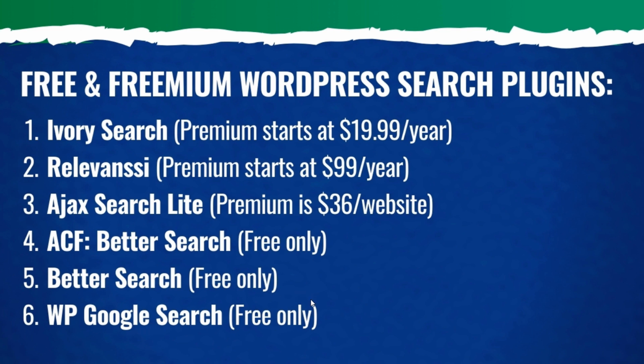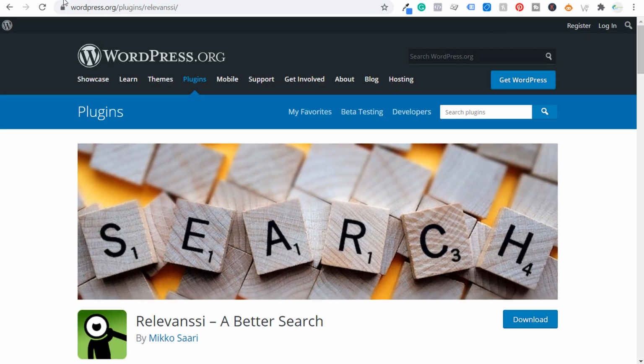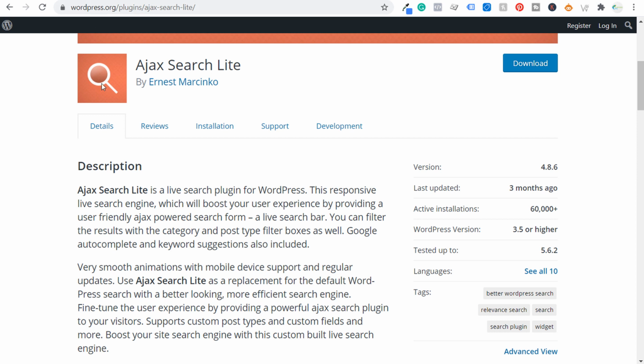So I'm going to open up each page on WordPress, the plugin page, and I'll link to each page as well. So the first 3 are Ivory Search, Relevancy, and Ajax Search Lite. Each of these ones also have premium versions as well, so what you could always do is start with the free version and upgrade as you go if you need more features.